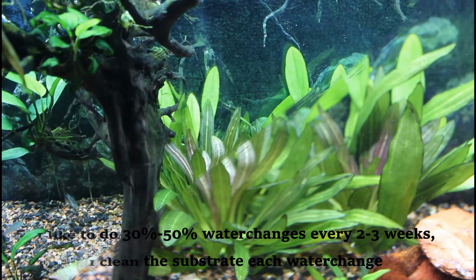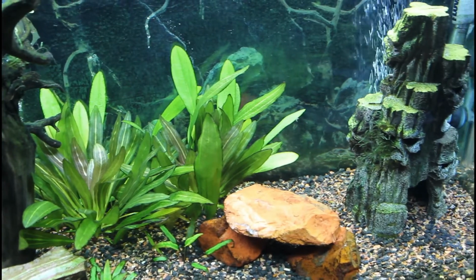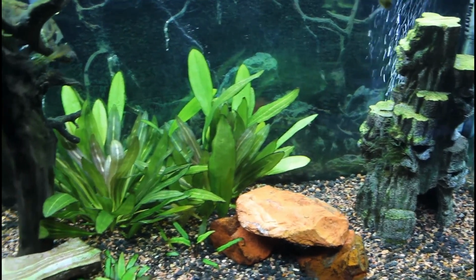Typically, I only feed my fish once a day. They really don't need much more than that. A fish's stomach is only as big as its eyeball, but they will always act hungry.